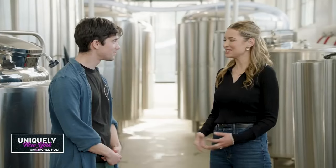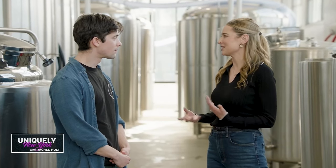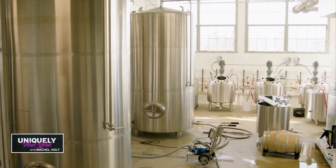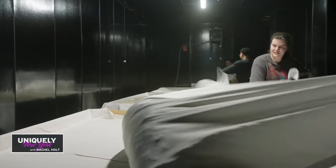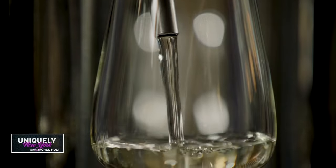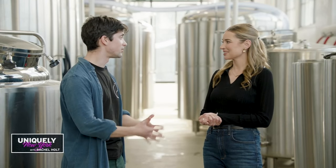And what's that feeling like of someone coming in here for the first time, trying sake for the first time, and having this be their experience? It's pretty amazing. I think when you get to see the brewery itself and you get to see the process, then you can enjoy what's in your glass even more. That's one thing I love about sake is that it encourages drinkers to really drink with awareness and drink with appreciation of the craft that goes into it.